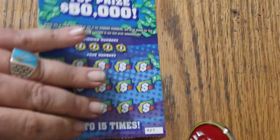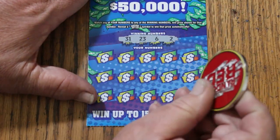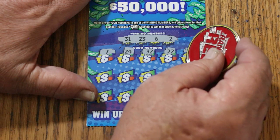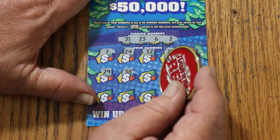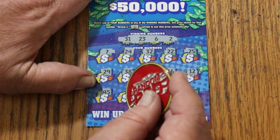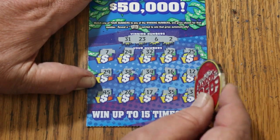Ticket 27. Here we go again. We're currently half back on the session. 31, 23, 6, and 2. 7, 24, randoms 32, 22, 25, 29. I haven't seen that wild symbol in a while. 38. Certainly not on this session. 34, 16, 12, 45, 26, 17, 35, and 37. No.